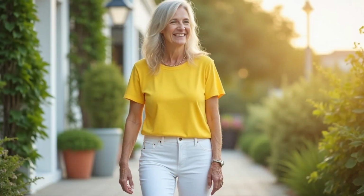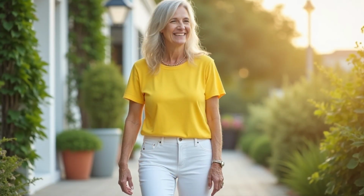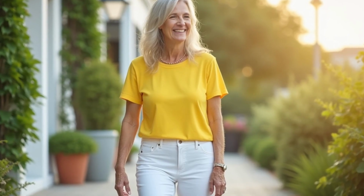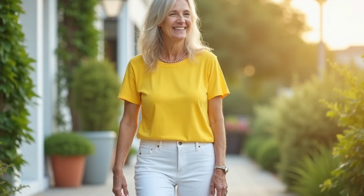And for those days when you do want a little more coverage, the third piece is your best friend. A whisper-thin kimono in a beautiful print, a sheer linen blend cardigan, or even a crisp white cotton shirt worn open like a jacket adds a layer of style, not heat.